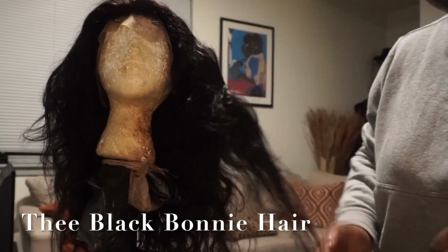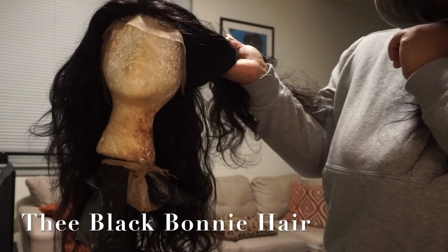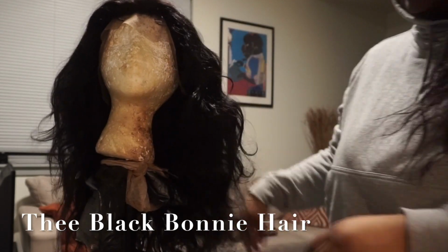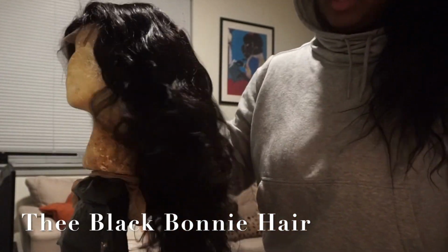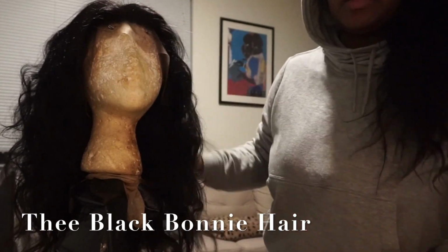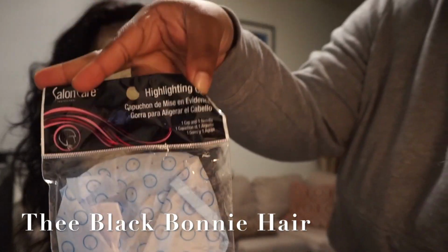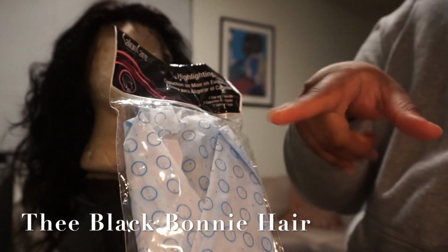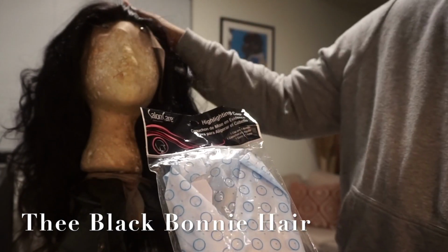Oh my gosh, you guys, the one time I tried to dye this hair and film for you guys is the one time everything went downhill. Right now I'm just showing you guys what the wig looked like after I constructed it. Then I ended up using those little frosted tips that you can use to help highlight hair, a little highlighting cap, and I put that on the wig. So the first time I dyed the frontal I originally had, I used this cap and I plucked the hair out, as you guys can see, and then eventually I dyed that.